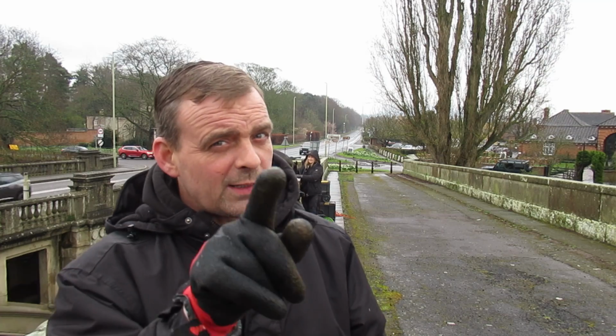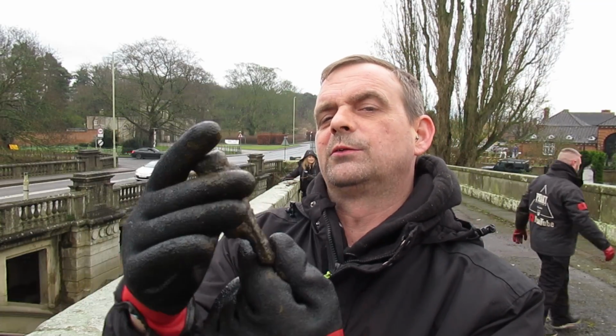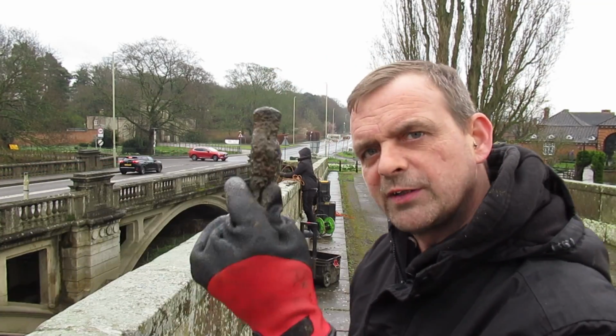Good morning all. How are we? Doing well? Hope so. Just pulled this out. First look, it's an old stone wedge. So this bridge is built of stone. Was this used in the building of this bridge? Very old, around 1700s. We're dating this bridge too, so nice find.